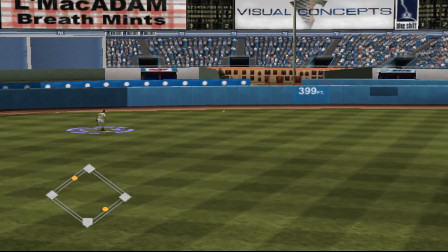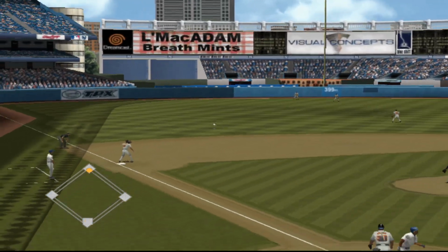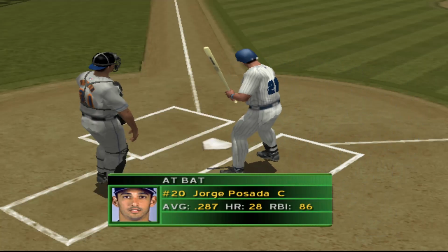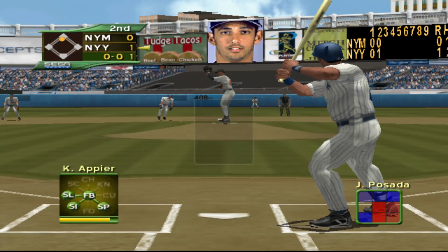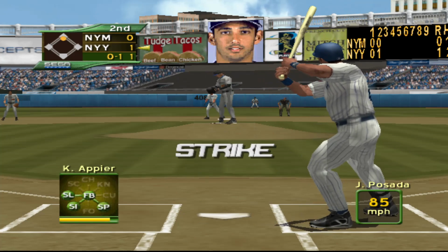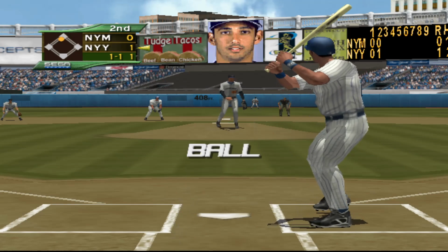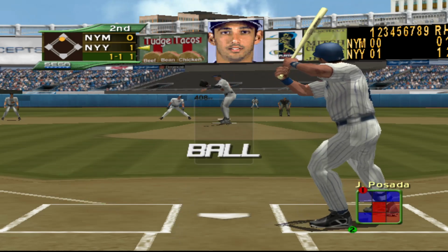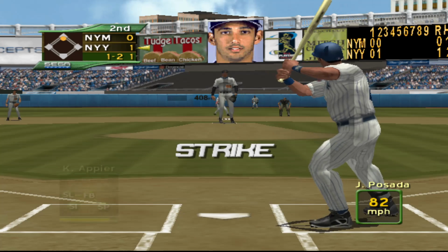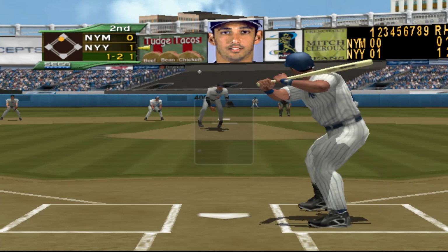Laced into the left field gap. It's a run-scoring double. Posada steps in. Pitch tags the outside part of the plate and is just low enough to get the call. A man on second with 1 out. Ball 1. No balls and 1 strike. He watches the splitter just graze the top of the zone. 1 ball and 2 strikes.